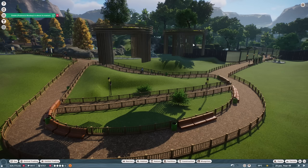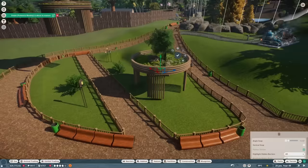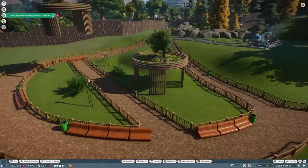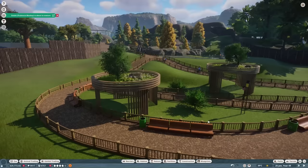Then what we can do is we can move these structures down into the habitat and kind of do what we had before. We might make a slight change to the design though. I think we're only going to have two. But we could sink these in like here. Maybe slightly further down. And in here. And now we've got quite a cool little area still. And we can populate this with a bunch of flowers too.